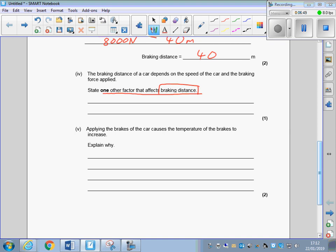So again, it's not going to be affected by whether the driver's had a drink or has taken too many aspirin or whatever. It's a case of actually just the tyres on the road and what affects those. So we're looking at surface conditions. So is the road wet? Is there ice on the road? Are the tyres worn? Are the brakes worn? Anything that affects that friction between the tyres and the road.